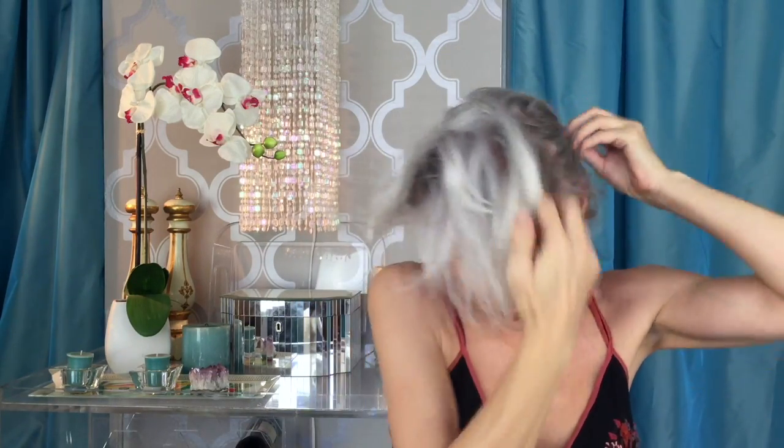So I've got my three combs in here. Now it's gonna grab onto my hair. Let me just pull my own hair out for now. I want this on the back of my head, not the front of my head, so get all this hair up towards the front. Now that I can't see anything.